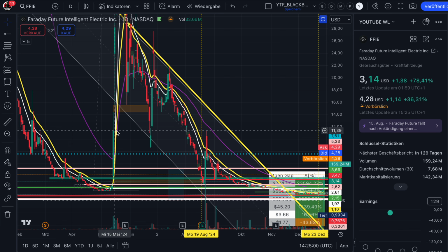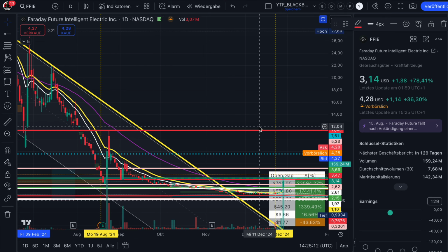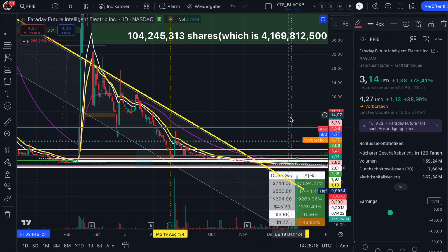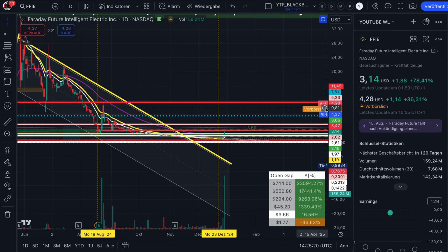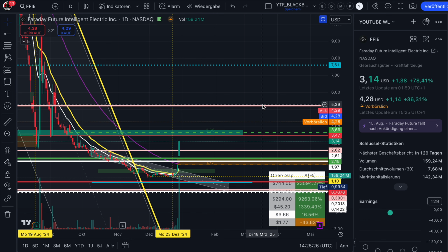This candle closed here. This candle started to squeeze and this candle got rejected. I will draw this price line for you right now, guys. This is not difficult to see that here at $11.45, Faraday Future has the last point of resistance, guys. It is really the last point of resistance, and then we could see here a massive short squeeze for FFIE for today. Yeah, I would be very happy if we close over $5.23.